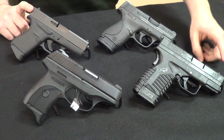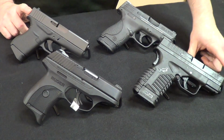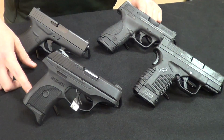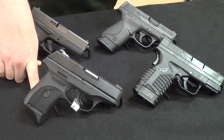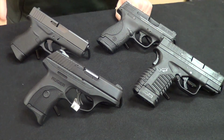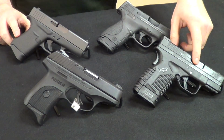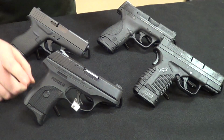The Glock 43 and the Springfield XDS, you're probably going to find in about the $450 to $500 range, respectively. So these two are going to be a little bit more expensive, and these two a little bit less expensive. So when you're budgeting, if you're in that $300 to $400 range, you might be looking more at these guys. If price isn't so much an issue, in that $400 to $500 range, you might be looking at these.